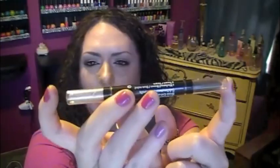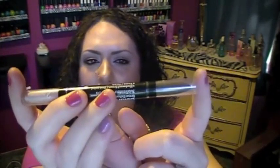Makeup by, is it Allie or something? Something like that? Makeup by Allie? I think so. But this is the Revlon Colorstay Brow Enhancer, and I actually found this on clearance at Walmart, so I'm hoping that it's not being discontinued or something. But I got mine in Blackened Brown and Taupe.